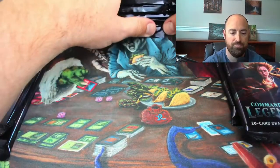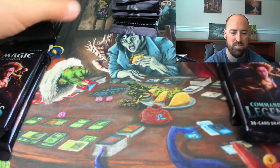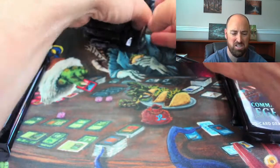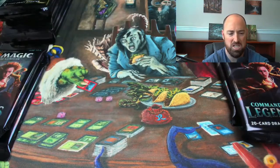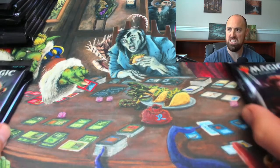Because what are we doing? Oh, wait, you know what? I gotta split this up anyways. And you guys won't even be able to see that other side. It doesn't even matter. I could be cheating, and you guys would just trust me. You'd be like, yeah, we trust the cheater. Yeah, we like the cheater.